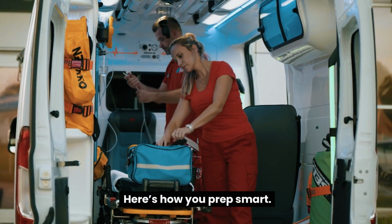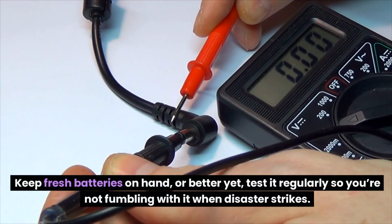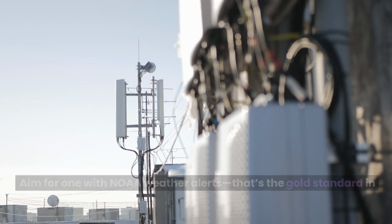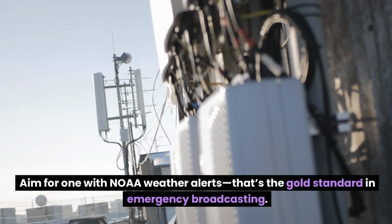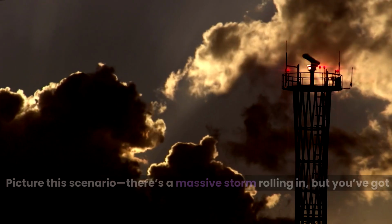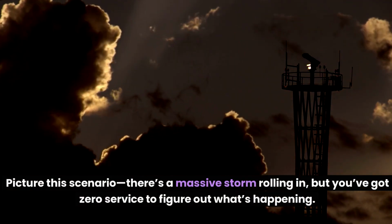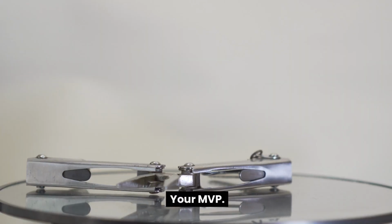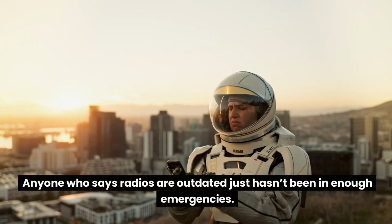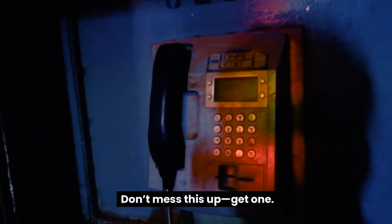Here's how you prep smart. Keep fresh batteries on hand, or better yet, test it regularly so you're not fumbling with it when disaster strikes. Aim for one with NOAA weather alerts. That's the gold standard in emergency broadcasting. Picture this scenario. There's a massive storm rolling in, but you've got zero service to figure out what's happening. That radio? Your MVP. Anyone who says radios are outdated just hasn't been in enough emergencies. Don't mess this up. Get one.